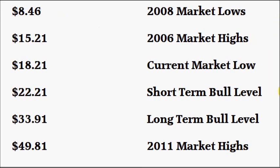We are in a bearish market, both short-term and long-term. Short-term, for me to say that the trend is bullish and not bearish, I need to see it hold and stay above about 22 for more than 2 or 3 days. On the long-term time frame, for me to state that the market is bullish right now, I need to see it hold and stay above 34 for more than about a week or two. And if it does that, we'd be talking about testing again the $50 level from the 2011 market highs, which is also the 1980 market highs.